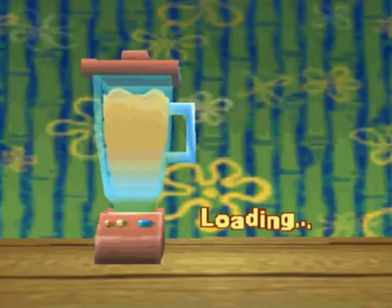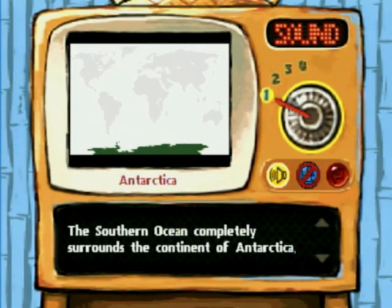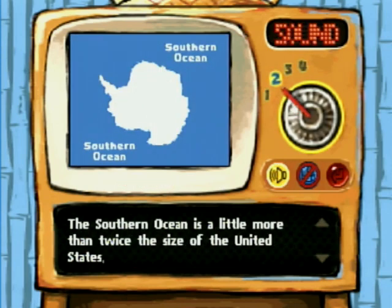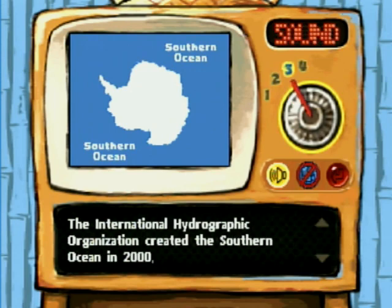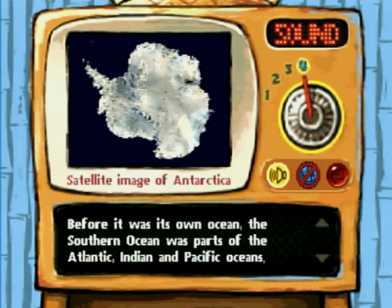Southern Ocean. The Southern Ocean completely surrounds the continent of Antarctica. The Southern Ocean is a little more than twice the size of the United States. The International Hydrographic Organization created the Southern Ocean in 2000. Before it was its own ocean, the Southern Ocean was parts of the Atlantic, Indian, and Pacific Oceans.